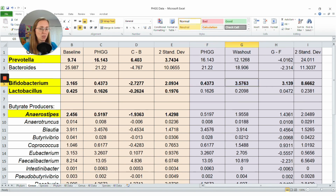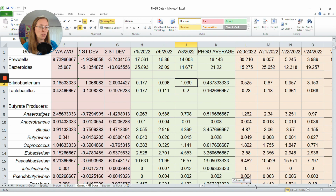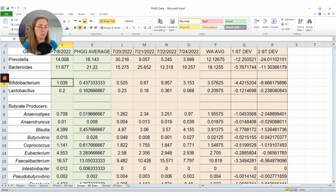And what's really peculiar, if you come over here down to the genus level data again, we have bifido over here. Look at some of the numbers: 1.9, 4.0, 3.5. All right, that's a pretty significant span. After PHGG, 0.17, 0.09, 1.03. All right, all those are fairly tight together. Then look at here: 0.5, 0.6, 9.9, which is real high, and 3.1.